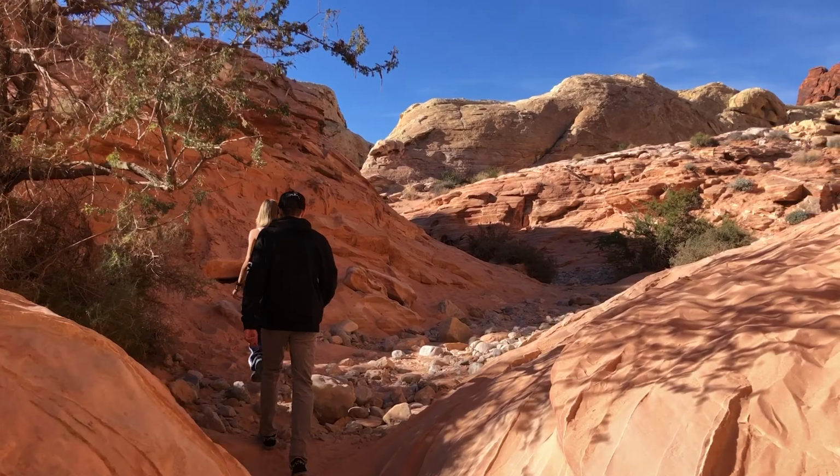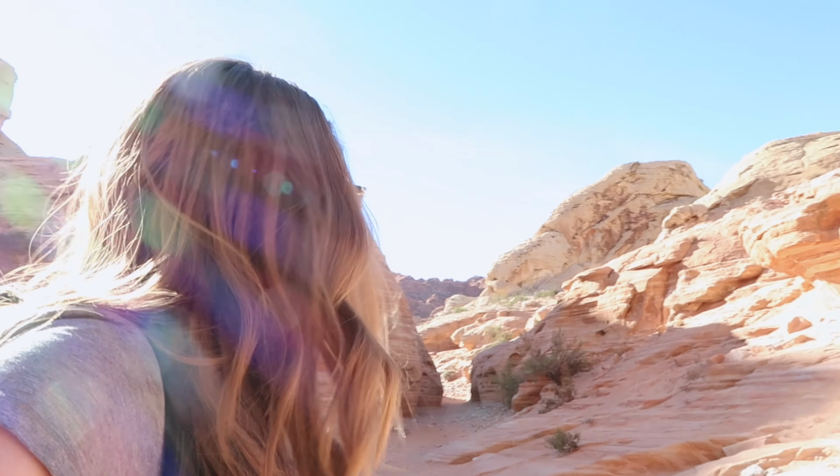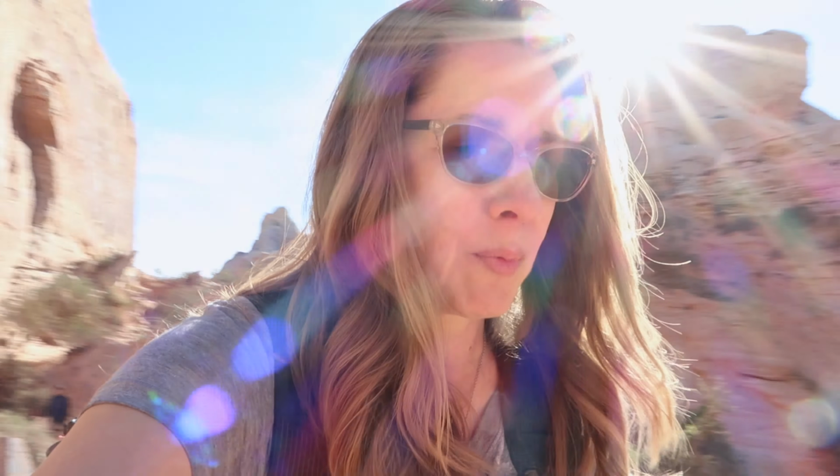The Slot Canyon definitely made it worth it. Those are always so much fun to explore. And so that's at the very back end of the trail. The trail goes right through the slot. You can probably see I still have a bad spot on my camera. My lens is dirty. So anyway, that was awesome. So much fun for the family.